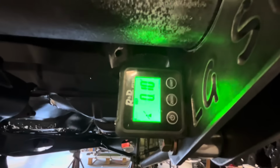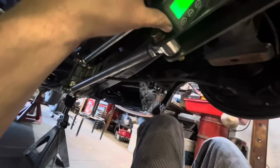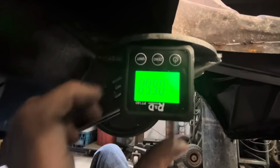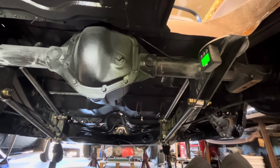Our paint's all cleared off. We are at 0.1 that way, which is pretty close. And this way we are at 89 or 90. We're at 90 right there. We are 32 and a half from here to here, 32 and a half from there to there, 35 and an eighth, and 35 and an eighth, meaning we're square. Let's throw some tack welds on here.